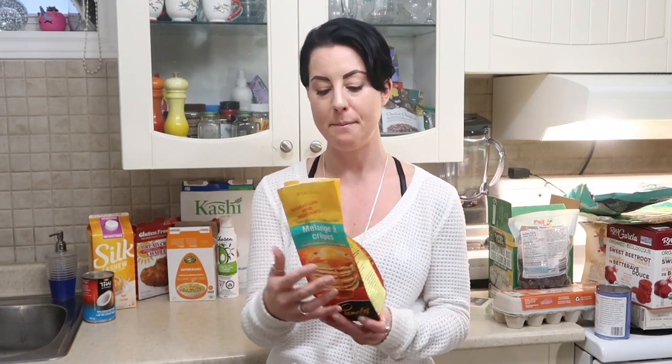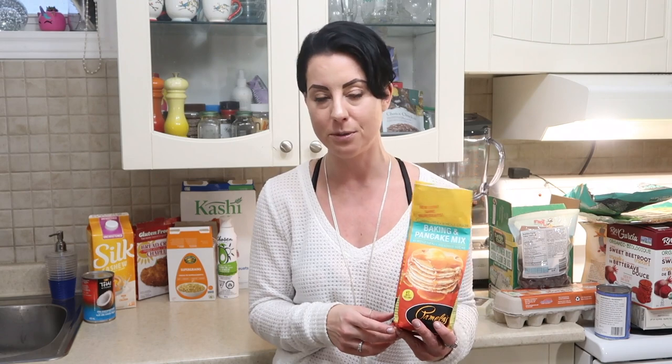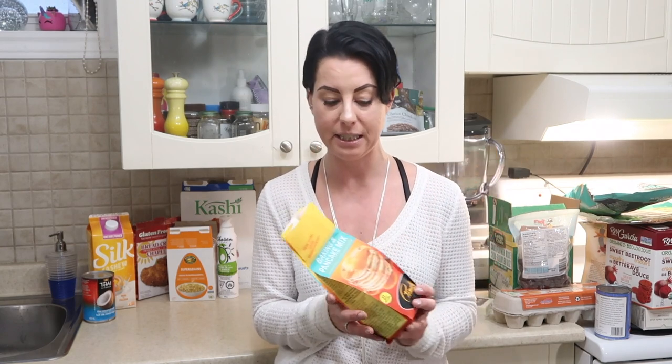The best pancake and waffle and muffin and whatever else you're gonna make, batter, Pamela's. This is nicer than any regular pancake batter or waffle batter that you find. Amazing. Check out Pamela's. It makes awesome crepes. I use this for a ton of stuff. Not cleanse friendly, but in regular life, it's amazing.